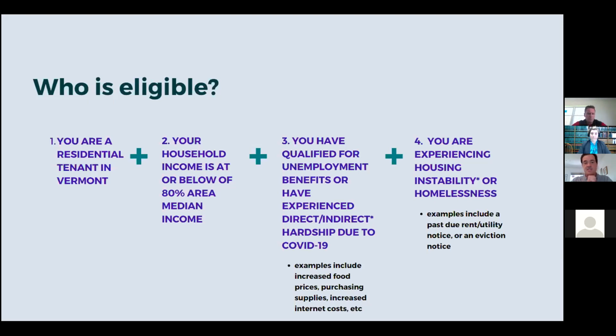the 80% of area median income. So the entire household needs to meet the income eligibility criteria, and that is all household members over the age of 18, and that can be done a few different ways. We'll go into that a little bit more, but they can either use their 2020 full annual income, or they can use the past month of current income. For the 2020 income, the best way is the tax return.